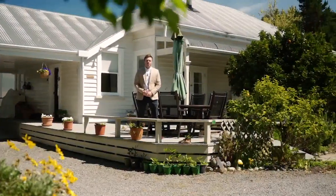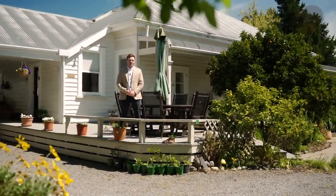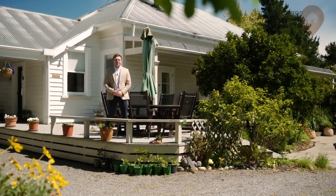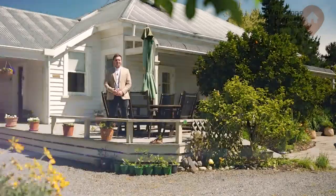If you're thinking of living the lifestyle dream, yet want the convenience of town, then look no further. I'm Robbie Anderson of Ray White Leaders in the Wairarapa, and this is 51 Westbush Road, Masterton.